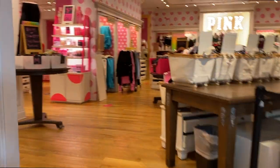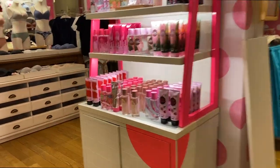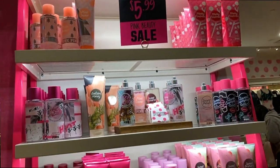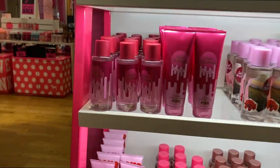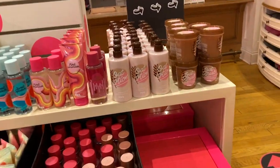So as soon as you guys walk in, you can see that they're having a sale for $5.99 on their fragrances, as well as $4.99 on some of their panties. Girl, I should have went in there and got some stuff, but again, I can't focus. I just wanted to stop by because I was already here and see what kind of goodies they have.